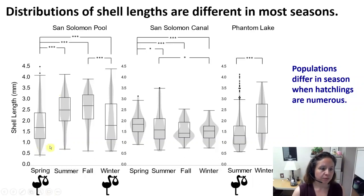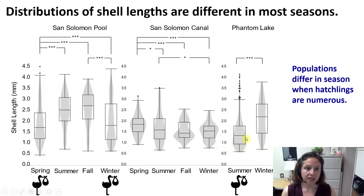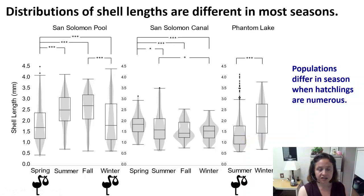So for San Solomon Pool, we see more juvenile individuals in the spring and in the winter. For Phantom Lake, in contrast, in the summer is when we saw most of the juvenile individuals. So they appear to reproduce at different seasons, but that's different across the sites that we sampled.